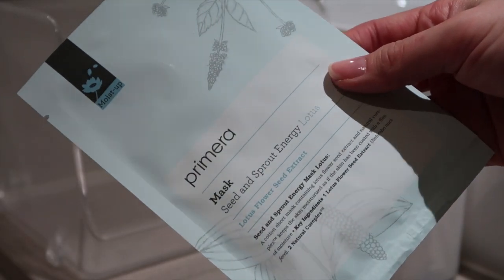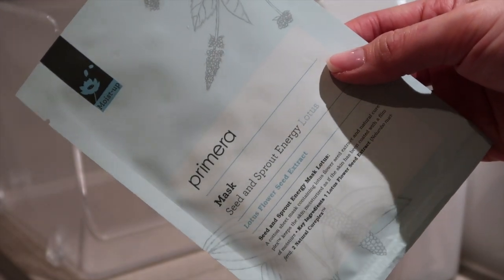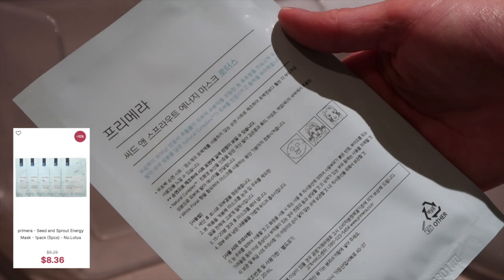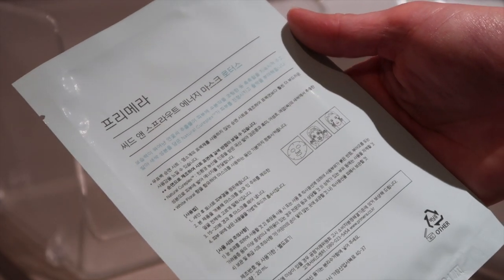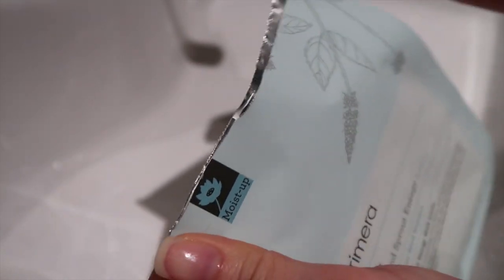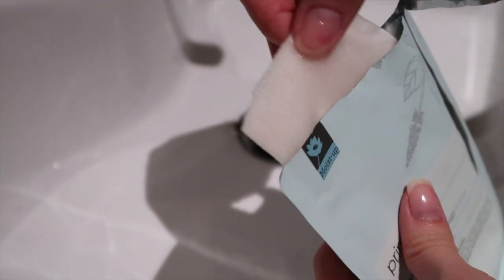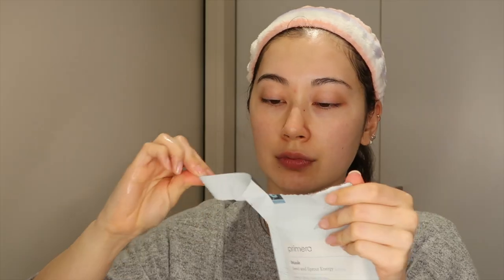So this next step I would recommend to use just in the PM. It is the Primera Seed and Sprout Energy Mask. So Primera is probably one of the ultimate clean K-beauty brands. They are all about formulating without parabens, synthetic fragrances, are really eco-friendly with their packaging, and of course cruelty-free and vegan. So I do love that they have used unbleached cotton sheets, so you can see the little speckles of the natural cotton.